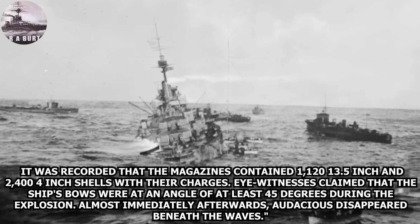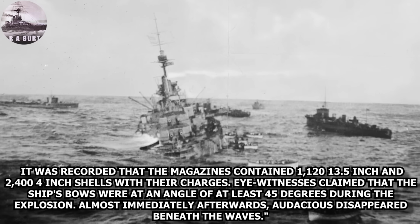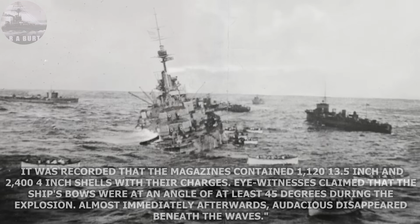Eyewitnesses claimed that the ship's bow was at an angle of at least 45 degrees during the explosion. Almost immediately afterwards, Audacious disappeared beneath the waves."